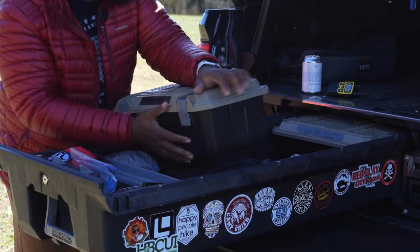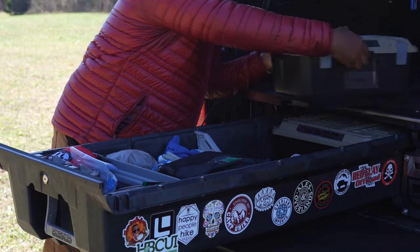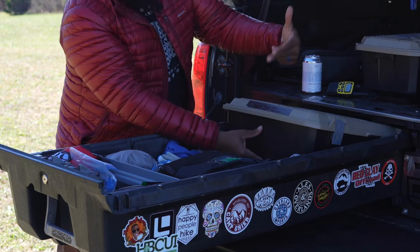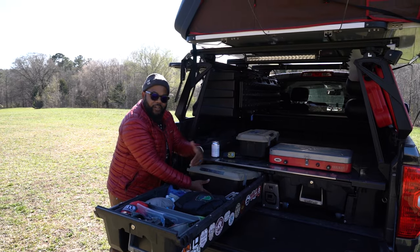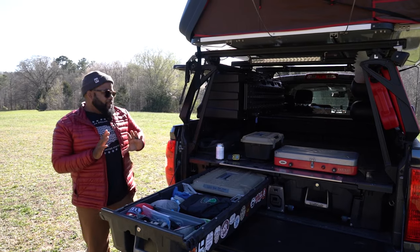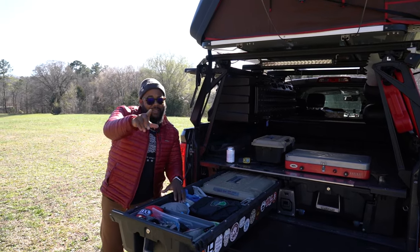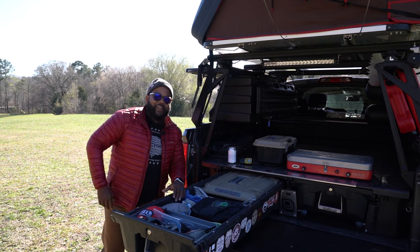Moving on, I'm just gonna set this up here. This is my wet box. I have sink, hose, shower, anything that deals with water. I even have a hose in here. Check this out, a little hack, a little tip, little whatever you wanna call it.